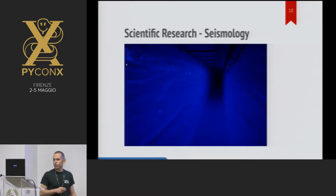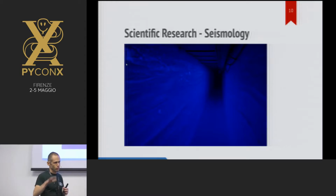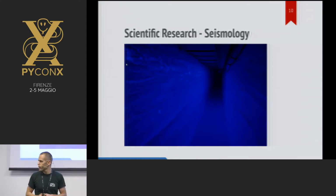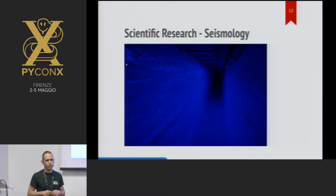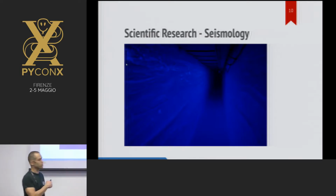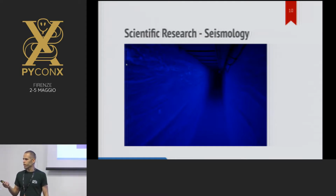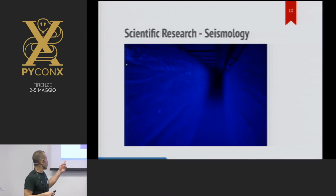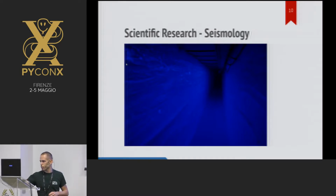We do seismology because we have 2 seismometers inside the snow, 15 meters under the snow. This tunnel that you see here is called the seismotunnel because to reach the seismometers you have to go through this tunnel. You don't see it very well from here. In any case, it's blue because this picture has been taken during the summer when there is some light outside, and only the blue frequencies of the electromagnetic field can pass the ice. That's why you see this picture as blue.